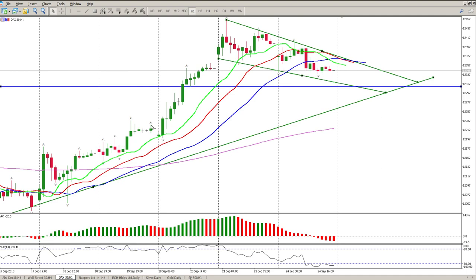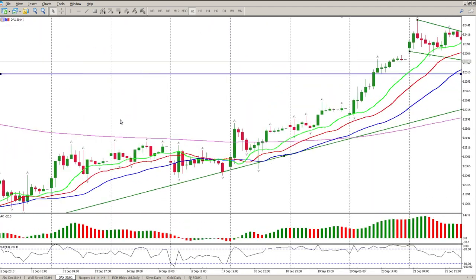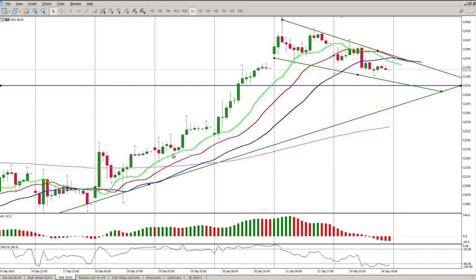Buyers stepped in pretty much, let's take it from here. So buyers came in here and they continued buying. So over 3 days they bought, and now we're gently pulling back. It's not falling away quickly, it's just gently pulling back.